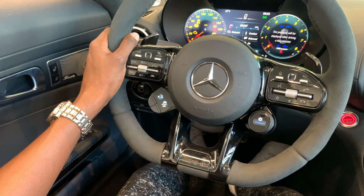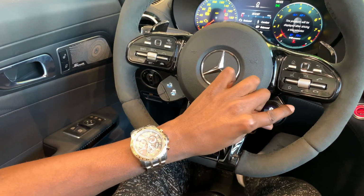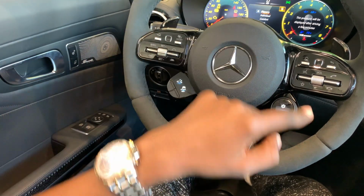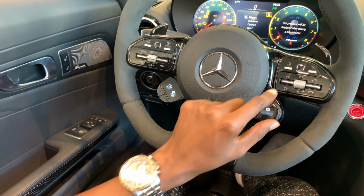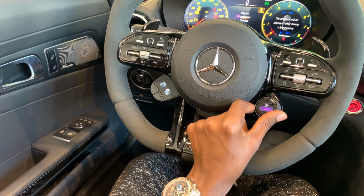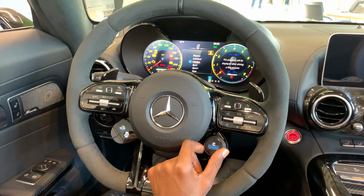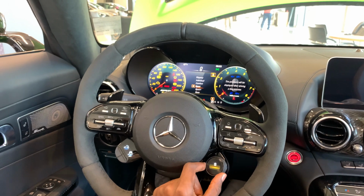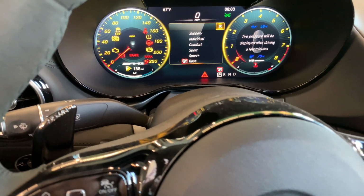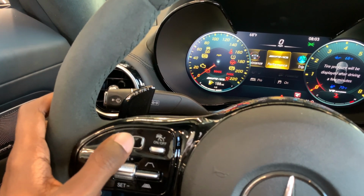On the AMG Performance steering wheel, you have the sport knob down here. Starting from the top, you have slippery for snow, and then you have individual mode, you have comfort, then you have sport, sport plus, and race mode. And you can really see we've got a ton of lights up here at the front.